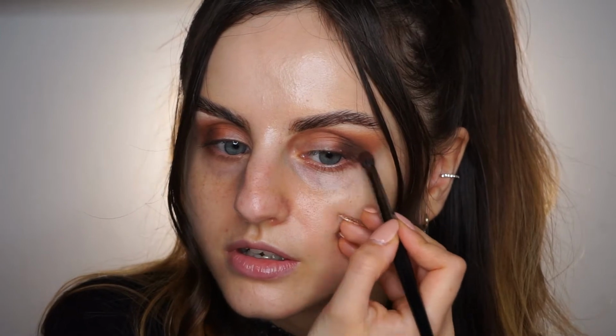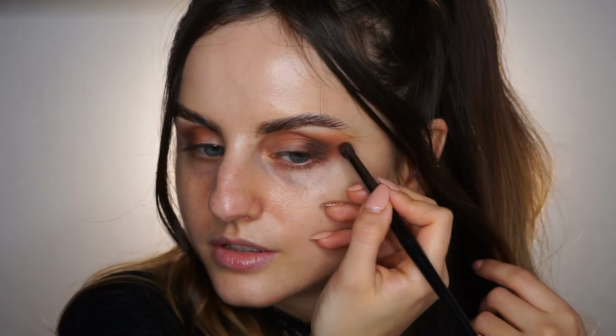Then with my previous brush I'm diffusing it. I think I'm going to keep this shade just in my outer corner, not extending it into my crease like I did with the other ones. Just extending a little bit in my outer corner. Like I said, I'm not doing a wing liner, but I do want that extension of the eye. I do like the eyeshadow shape to be a little bit more extended, more cat-like.